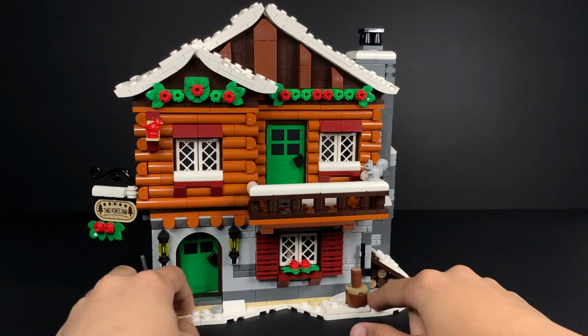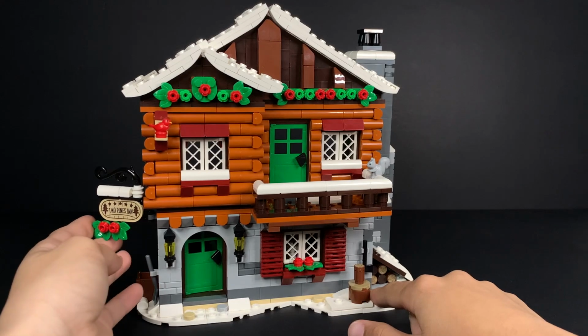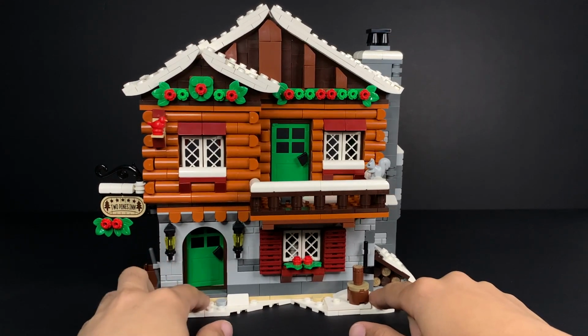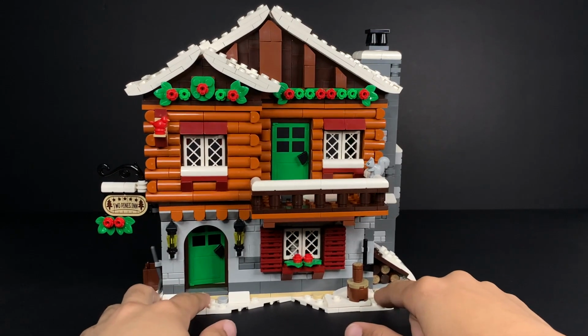I think if we wanted to make it a multi-seasonal set, you just have to take the green off and all the Christmas decor off, and there you go, you have yourself a 4-season lodge. So yeah, I can see myself doing that for future seasons as well.